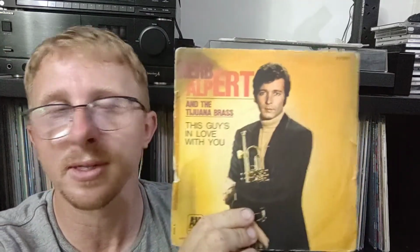But I've always loved the song of Herb Alpert's, and it's not often you actually find a picture sleeve of this particular single. Quite often they're generic. So glad to have this in the collection.